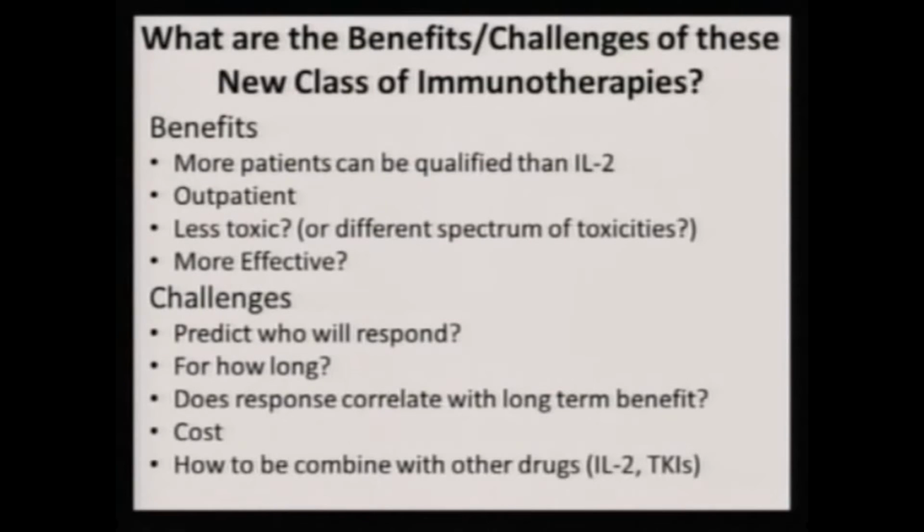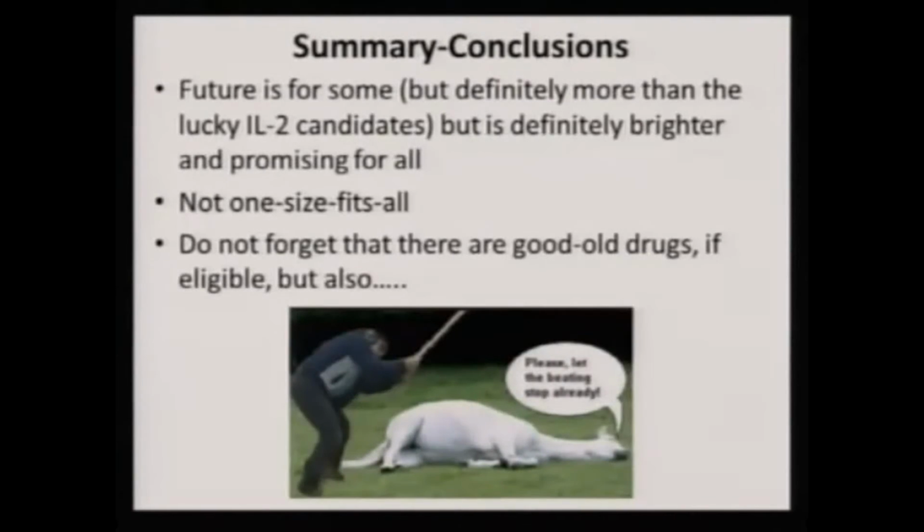And for how long are we going to give these drugs? So right now, the approval of the pembrolizumab for melanoma is basically indefinite. So as long as you have cancer and you respond to that, then you're going to be getting pembrolizumab forever. Is that the right thing to do? I mean, this provides a huge burden to the insurance companies and the healthcare system. And again, as I said, does response rate correlate with long-term benefit, and what's the cost? And how to combine these drugs with other drugs. I intentionally did not do that because I would wait for you to make your questions in the panel discussion. So my summary and conclusion is that the future is for some, but definitely more than the lucky IL-2 candidates.